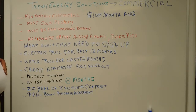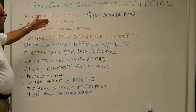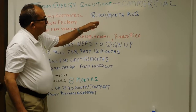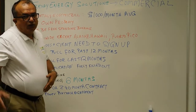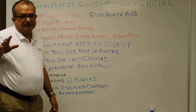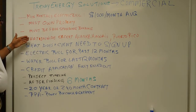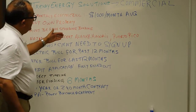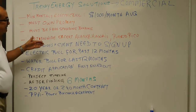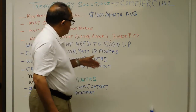Okay, so what is the criteria? The criteria is a minimum monthly electric bill for the subject property of $1,000 per month on electricity. Water, I would say about 200 or so would be okay. So just to give you a rough idea, they must own the property. The property must be a freestanding building. We do commercial projects nationwide except for Alaska, Hawaii, and Puerto Rico.